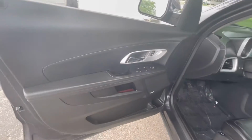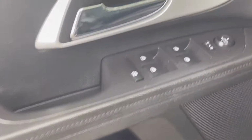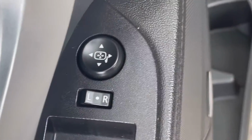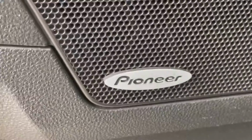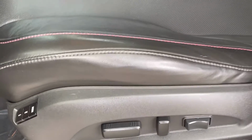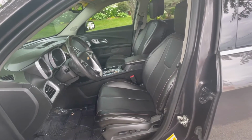Nice features like the alloy wheels on this LTZ package. Opening up the driver's door, features like power locks right in front of the door handle, power mirrors, power windows, all right there at your left hand, nicely set on the driver's door. The upgraded Pioneer stereo system. Two-person memory seat up in the front with the power seats on this gorgeous leather black interior.